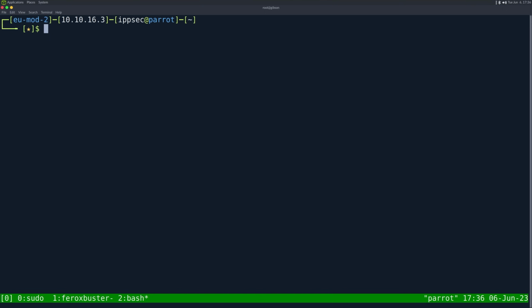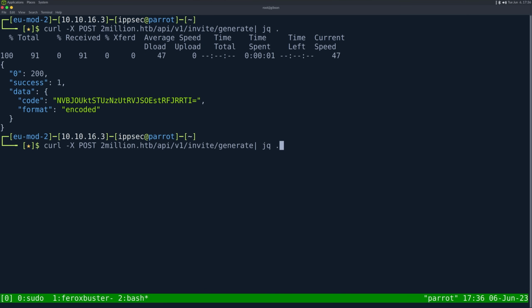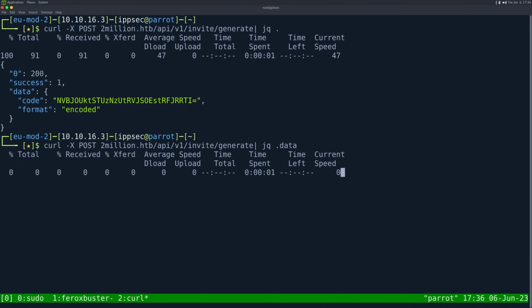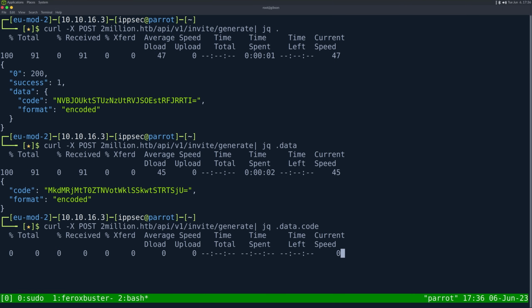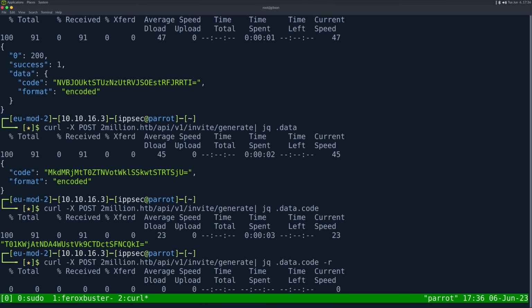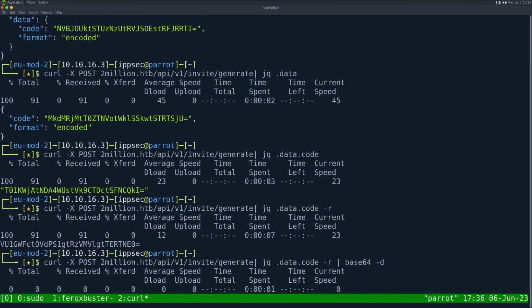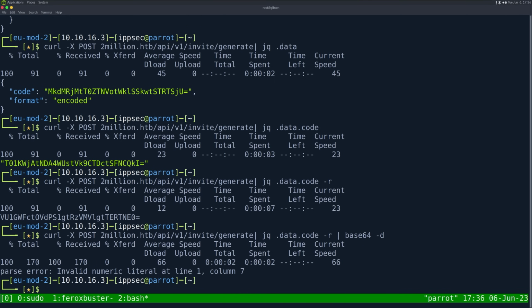I guess we could, let's see. If I do jq .data.code, we'll do -r for raw to get rid of those quotes. It's taking its sweet time to generate this. But we can also do it this way if we don't want to do any copy and pasting. I don't know why I did that, but I always love playing with jq when I can.